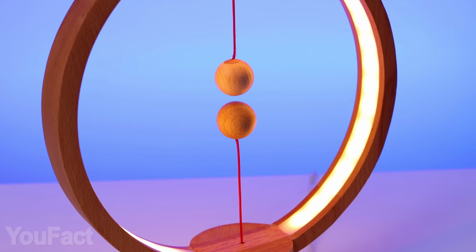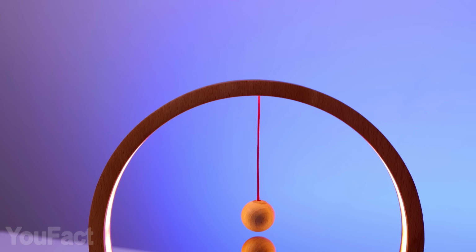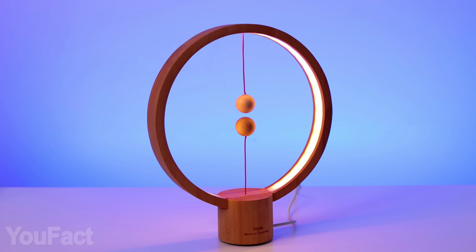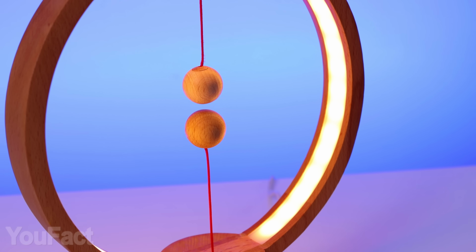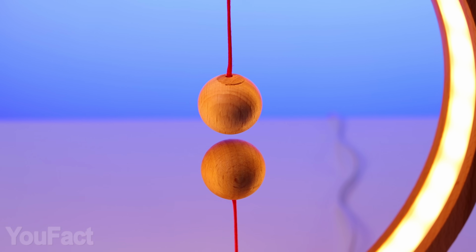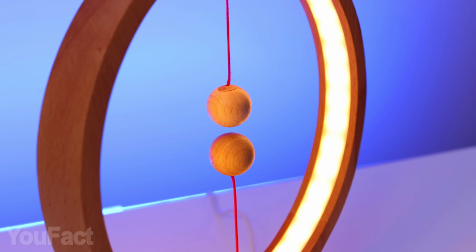All of you know we love beautiful lamps, and this one is no exception. With its minimalist design and rounded shape, the lamp perfectly suits any interior. Plus, this thing is entirely made of natural wood. But you're probably wondering, what's the purpose of these balls hanging in the center?